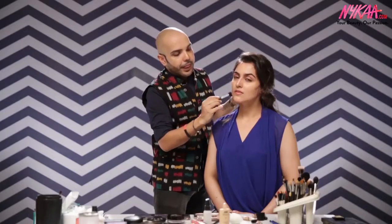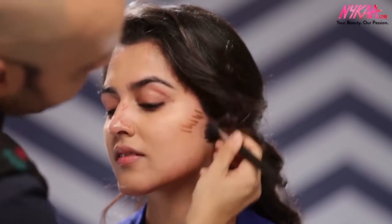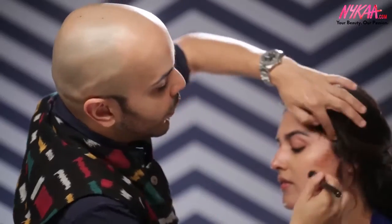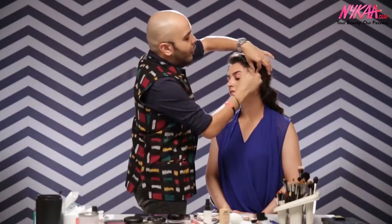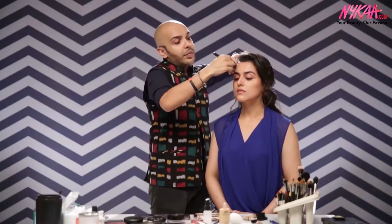Why do you recommend contouring over strobing? For me, I'm used to more contour, because then it's sharper, and as I said, for the humid weather in India, if you are just contouring and finishing it and then powder, then you are done. You don't need to strobe it again, where they apply it again and again. So I prefer this one more.